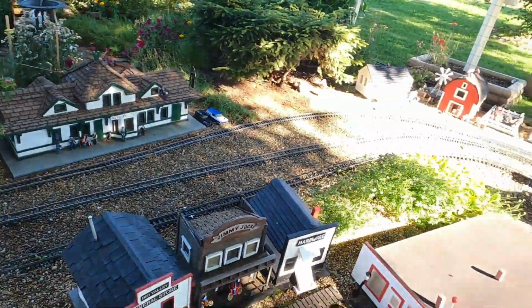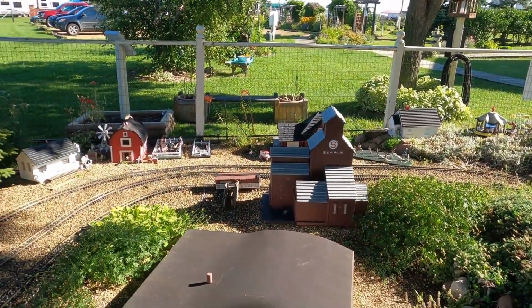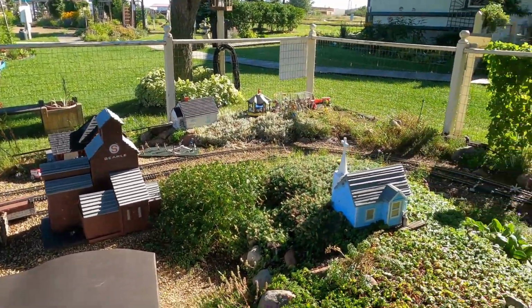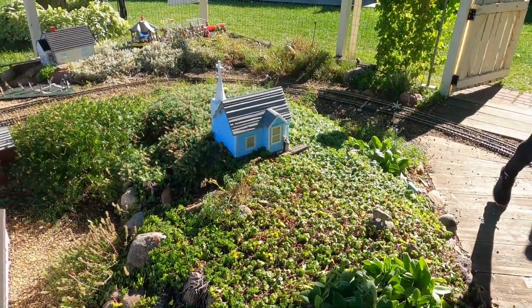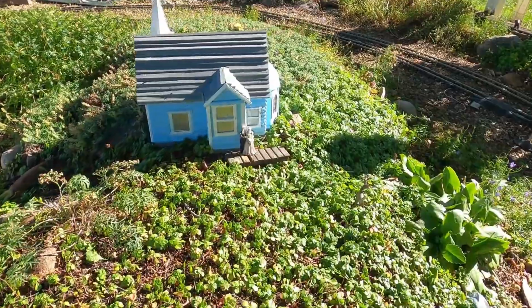Now there's a farm over there, but this area here is, oh yeah, the church. The church is for Big Valley too. It's on the hill, Big Valley Church. And look, somebody just got married. It's gorgeous.